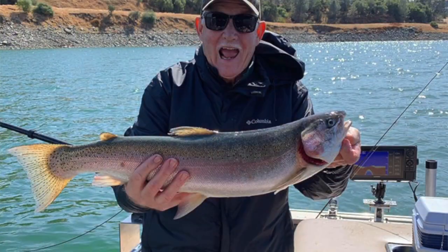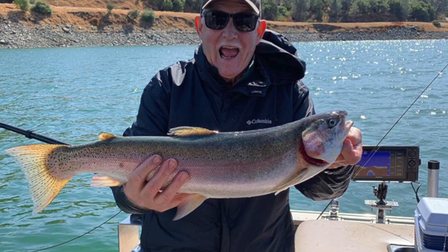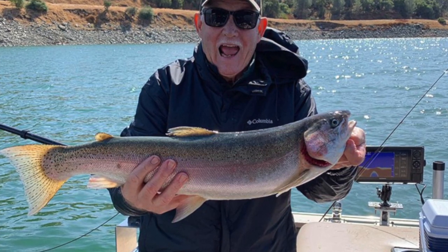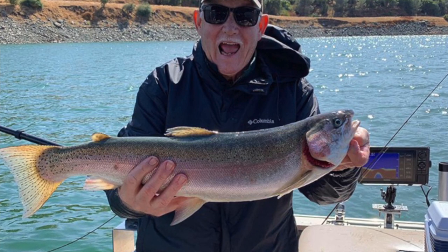The sleeper bite is New Melones, and that place is going to get crazy when the surface temperature comes down. But right now, guys fishing deep are catching big, beautiful square tail rainbows that range up to 6 pounds. So there are some awesome fish in the mix.